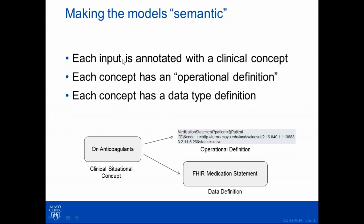The way that we add clinical semantics is that each of the decision inputs in those models is annotated with a clinical concept. For example, most recent LDL, most recent low density lipoprotein, is an annotation on the input that goes into the model. And that concept has an operational definition. We have a clinical ontology that includes the concept most recent LDL, and that concept has an operational definition. An operational definition is, how do I know?